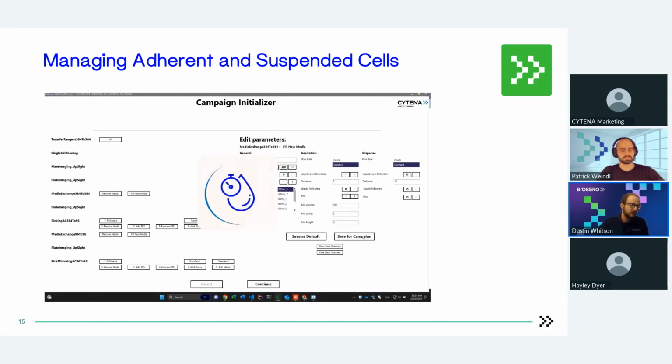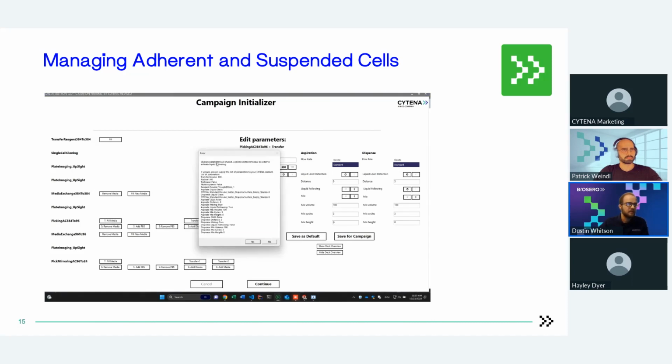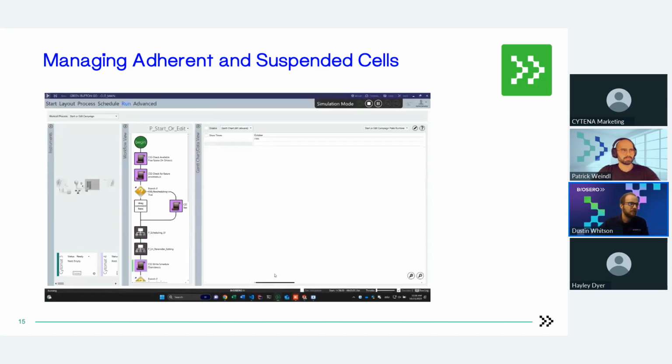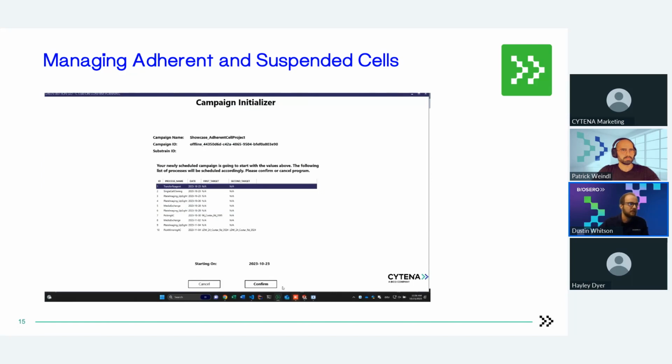And what's really cool as well is that there's a validation check that happens with all these parameters. So if there's anything that doesn't quite match up, that might cause an issue downstream, the user can be warned about that and given the option to go back and correct that. And we'll see an example of that in just a moment. That screen right there, warning the user that there may be something they need to address to try to prevent any downstream issues before the campaign gets saved and scheduled.